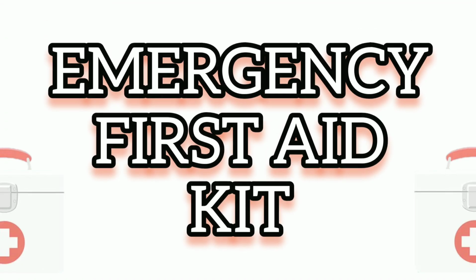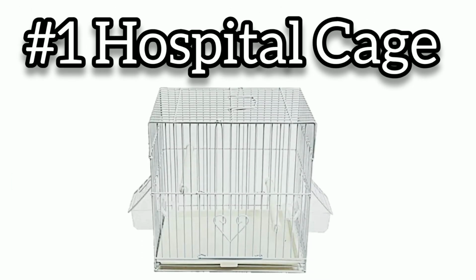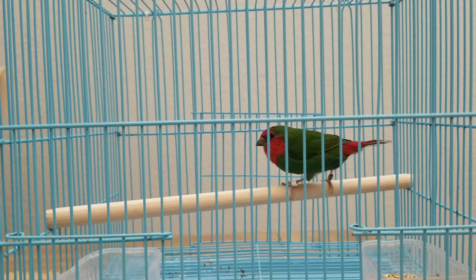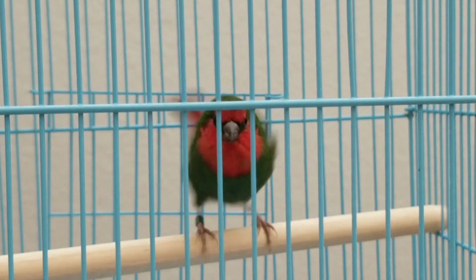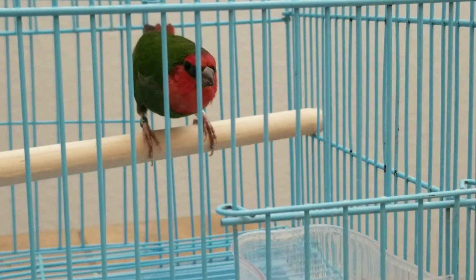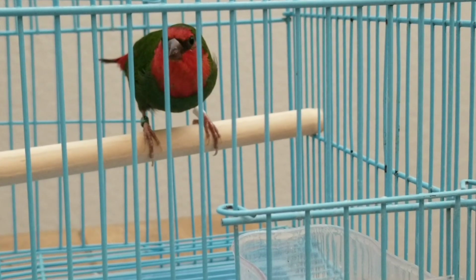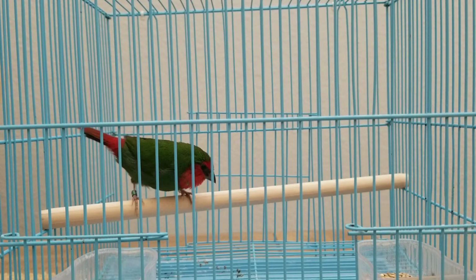So let's get started with the items that we're going to need for the emergency first aid kit. And number one, we're going to need a hospital cage. Now, this is very important because any bird that is sick, the first thing that you want to do is isolate that bird from anybody else that you may have in that cage so that you can stop the spread of the infection. Now, if the bird is by itself, you can leave it in that cage, but personally I recommend that you always have a hospital cage or a smaller cage where you can place this bird into.